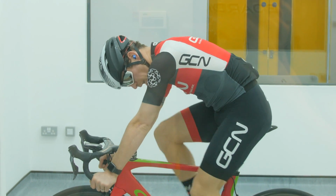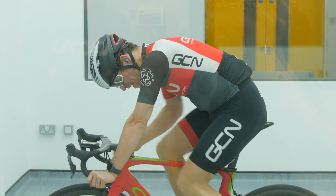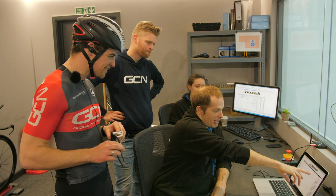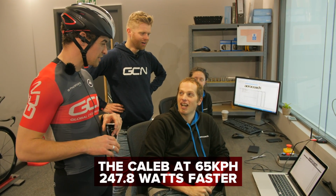So that was the Caleb Ewan position, and I can honestly say I have no idea how he does that. My arms, my shoulders are killing me. The Ewan position, 248 watts. Oh, wow. More aerodynamic. That's huge. Yeah, that's absolutely insane. Massive.